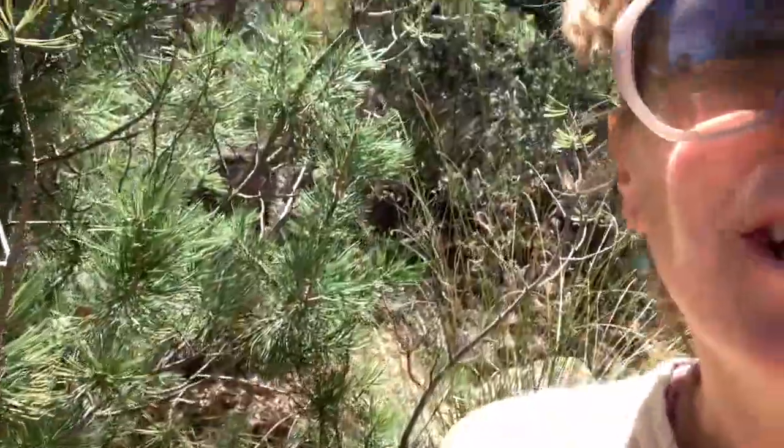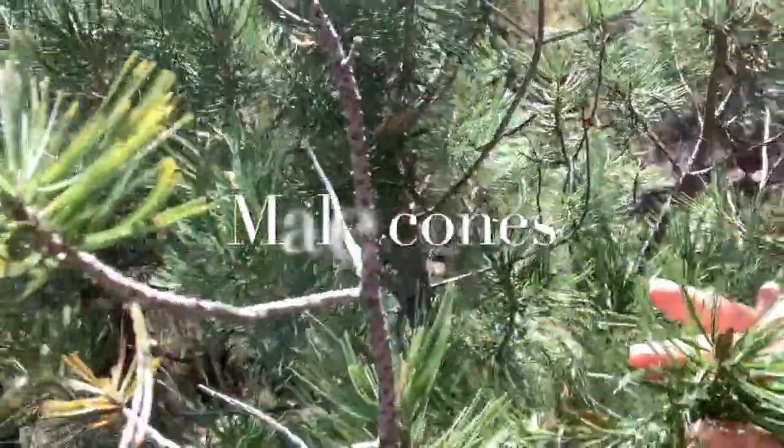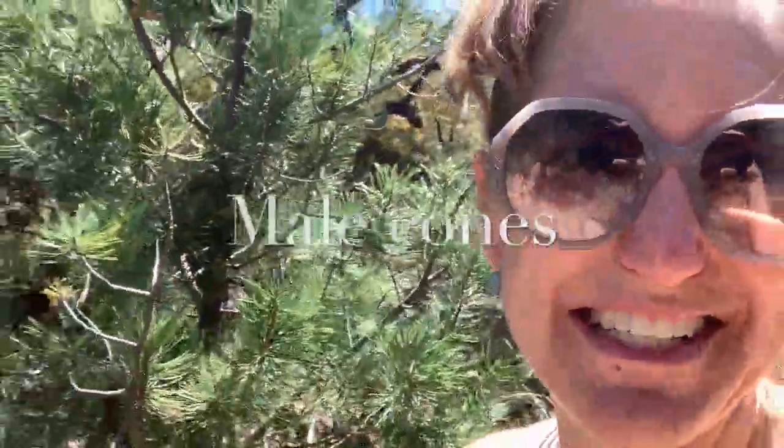This guy is just starting to form his new cones and they're so cute. Can you see those little guys? So cute. I can't wait to tell you all about it.